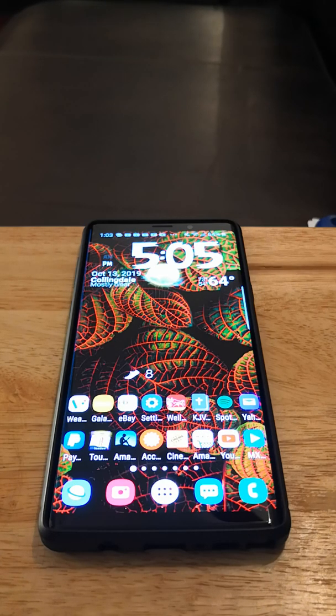Next, the Note 9 has 128 gigs of internal storage. The Note 10 Plus has 256 gigs of internal storage, double the storage. The Note 9 has expandable memory up to 512 gigs. That's the 128 gig model, not the 512, which you can upgrade to 1 terabyte. This is just the 128 version of it, but you could expand it up to 512 gigs. The Note 10 has expandable memory up to 1 terabyte. So that's impressive. So you have double the storage on that.